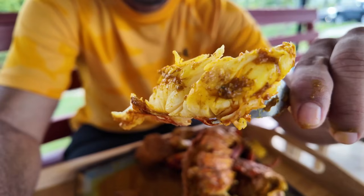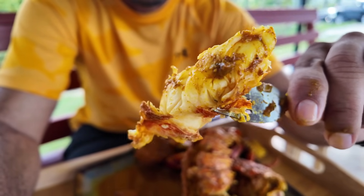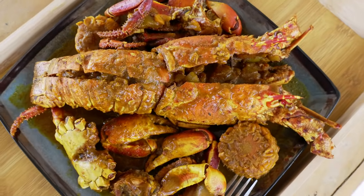Just a bite of the curry lobster right here. Mmm. Yeah. The lobster is cooked perfectly. It's tender, it's soft. It literally just melts away when you're chewing it. And the curry sauce is quite pronounced. Not a lot of spice, not a lot of heat, but great flavor. Whoa. The lobster is fresh too. It's extremely fresh.